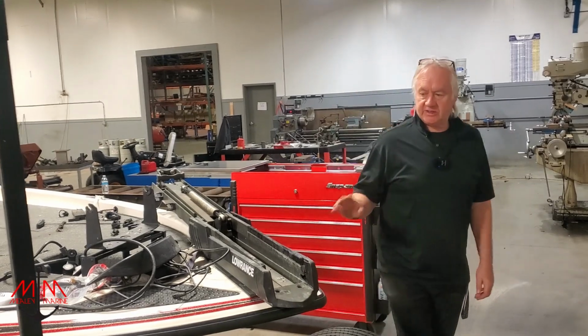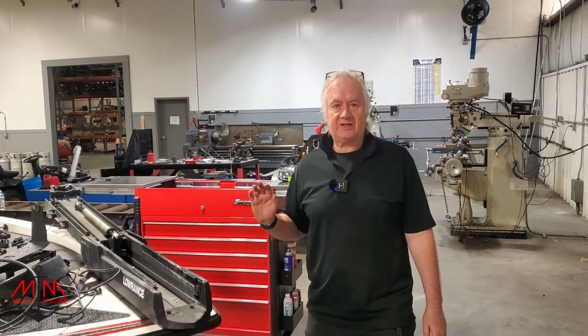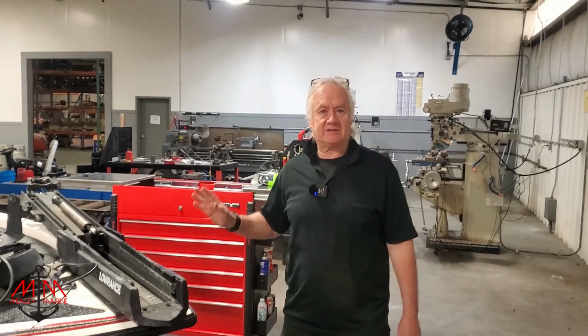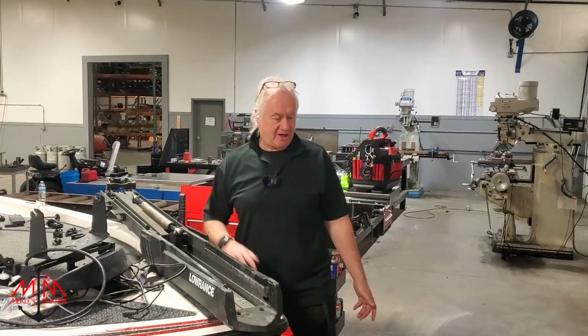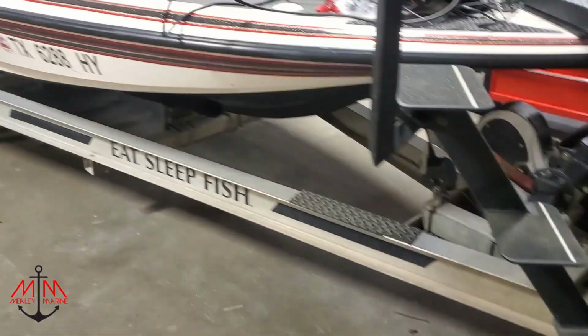But what I find interesting about this boat, there is nothing on this boat that doesn't need to be on it. That's just the way it is. It's strictly business. It is 100% strictly business. I mean, look at the guy's trailer. I mean, this is what you call a trailer.